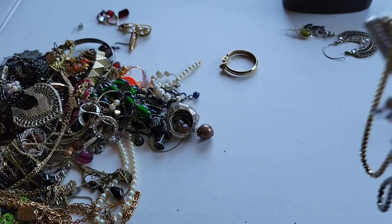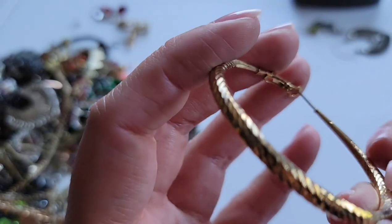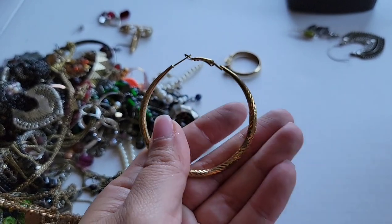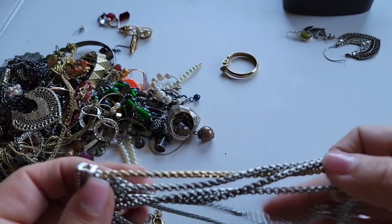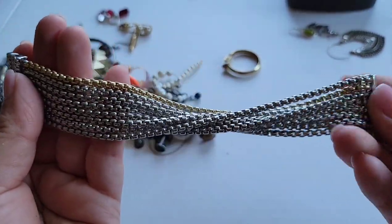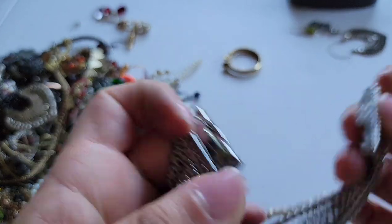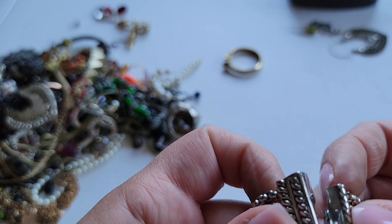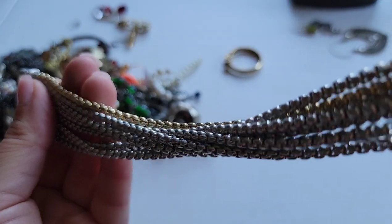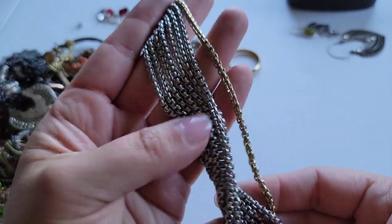Something feels heavy over here. So here we have a gold tone hoop earring. Trying to see if there's any maker's mark. This one's actually really nice as far as like the cuts. I don't think it's gold. Nope. And this has some weight to it. So this is all silver, and then we have one rope strand of gold. Let's see what's going on here. I think this is broken. Yeah, this is broken. Oh, bummer. It's a nice texture to it. Very, very smooth.